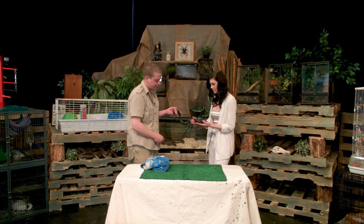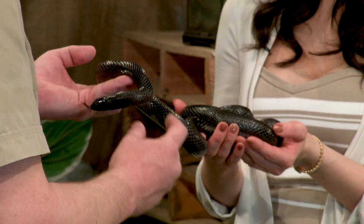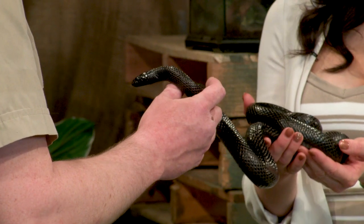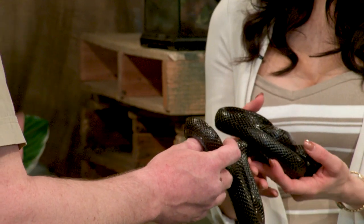I'll hold on to her head because she's called a Mexican black king snake. And the reason she's called a king snake is she'll actually eat other snakes and lizards too. So snakes with the word king in their name often are ones that eat other snakes, like king snakes, king cobras, stuff like that.